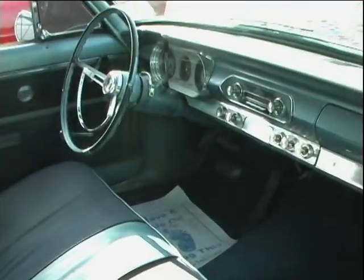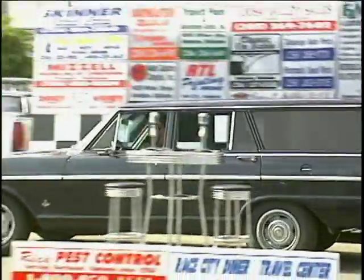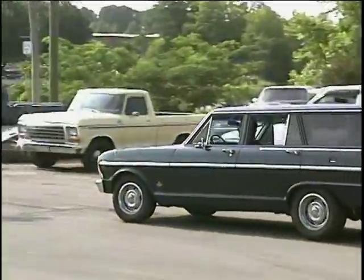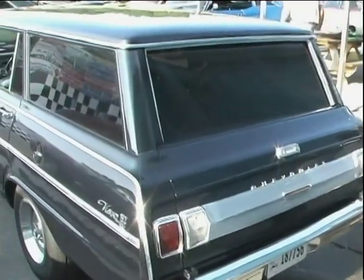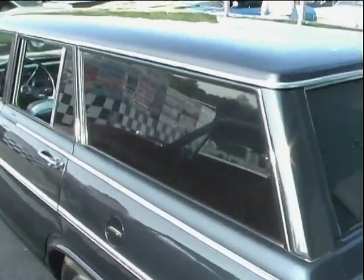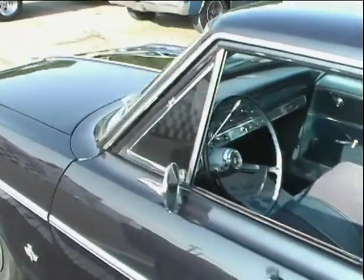And the chrome and all, did they replace it, or is that original? No, that's all original chrome on the car. They must have had this thing sitting up somewhere. Yeah, like I said, it has had one repaint, and most all the little wagons were two-tone. They had white tops. When they repainted this car, they put it all back one color. And these little Novas sold so good back in '65, '66. I remember when I was 11 years old, in '66, you saw a lot of these little cars.